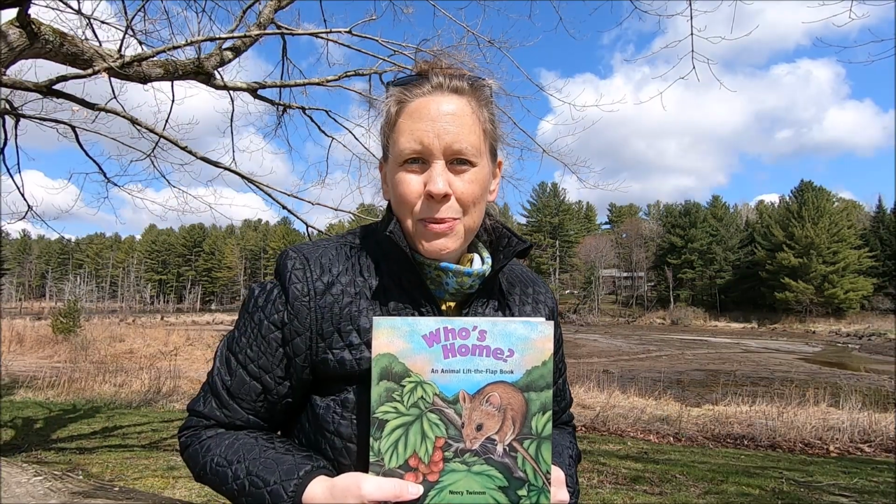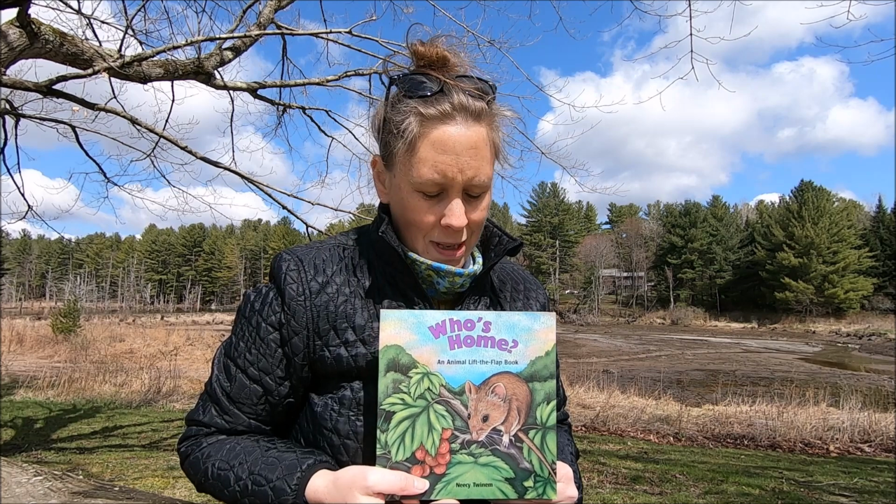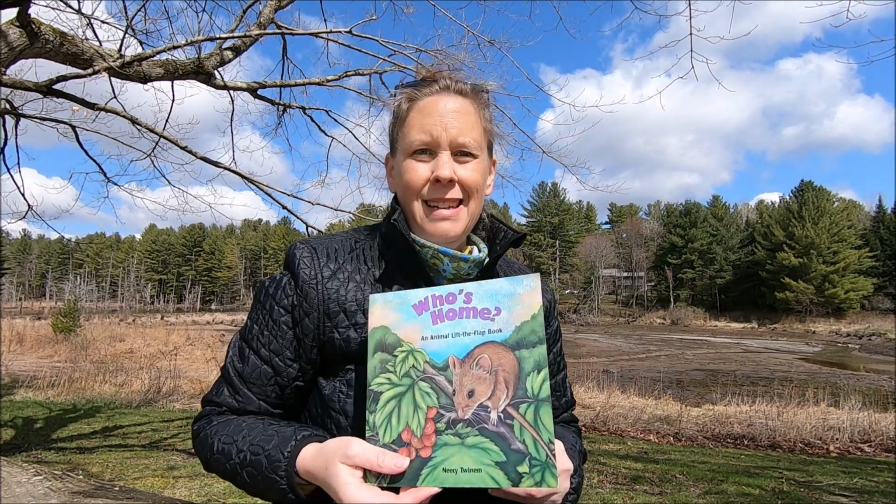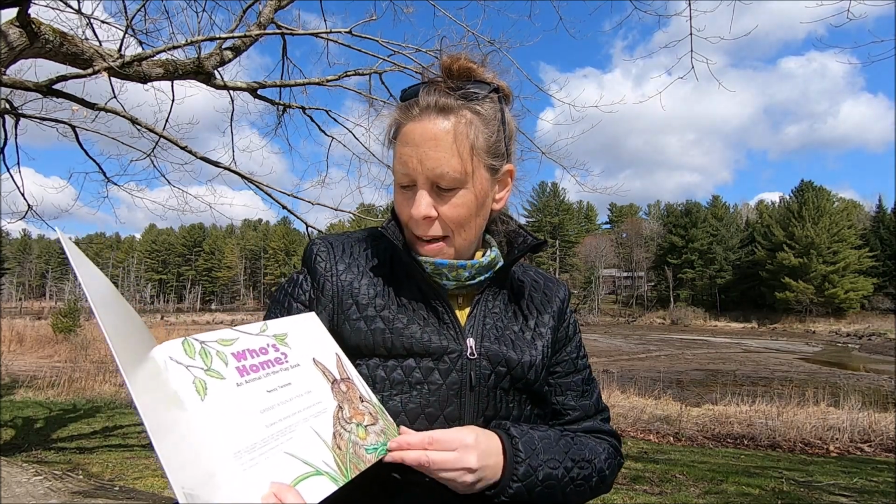This month's Little Explorer book is Who's Home? An Animal Lift the Flap book by Nisi Twineman, published by Grasset and Dunlap in New York.